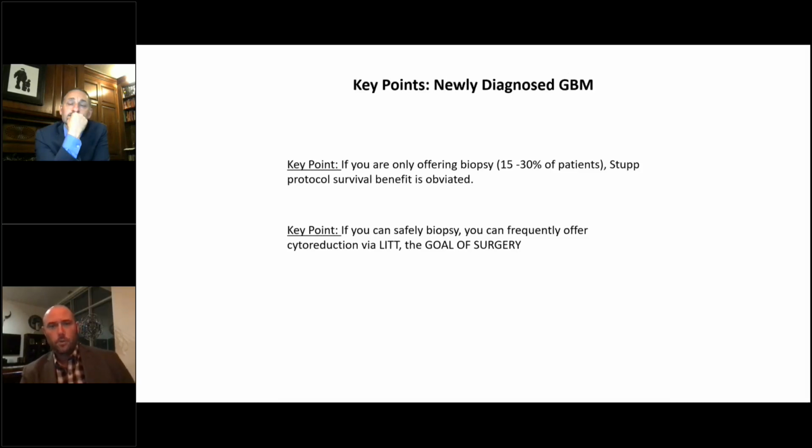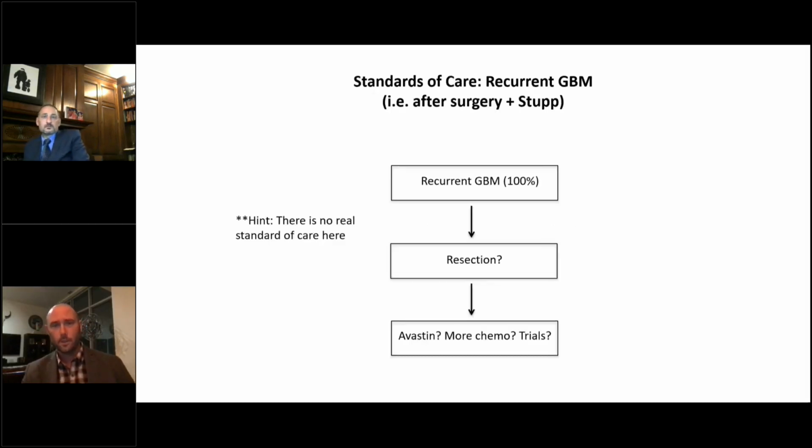So what are the key points here in newly diagnosed GBM? If you're only offering biopsy, and I think in a lot of instances that lesion that I just showed might have been a biopsy-only patient, and so that can be as much as 15 to 30% of patients, the Stoop protocol survival benefit is obviated. You're really not giving them any benefit to treatment. But if you can safely biopsy, you can often frequently offer cytoreduction via LITT, which is the goal of your surgery in the first place. And so areas where biopsy only is the path you've chosen might be an area where LITT fits quite nicely into your treatment algorithm. And this is, again, for specifically newly diagnosed GBM.